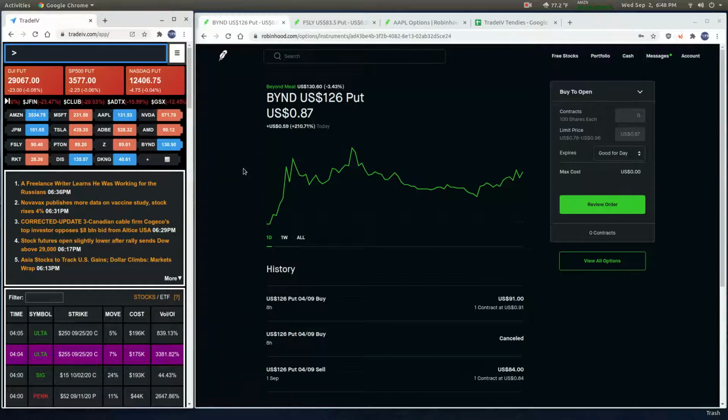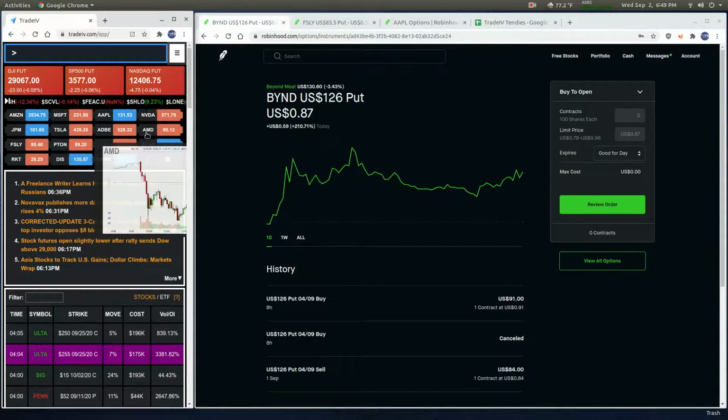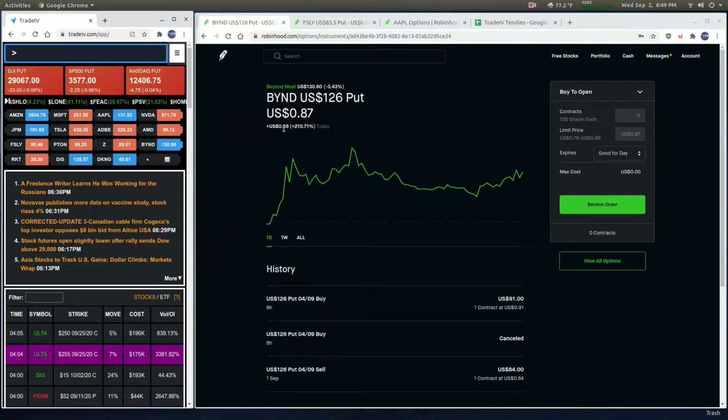Before we start, I want to show you the status of some of my positions. Zillow pretty much is going to zero and it's going to expire Friday. AMD is going to zero and expires Friday, so I'm going to pocket full profits on those two positions.